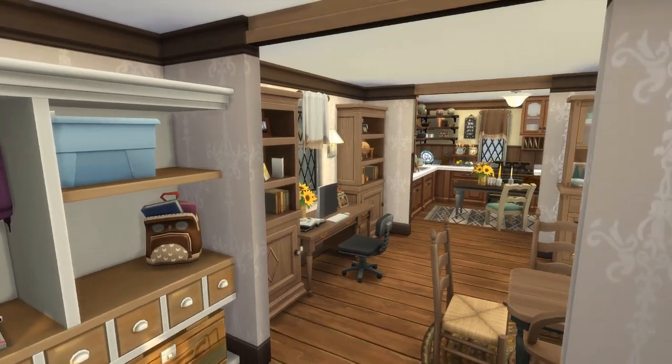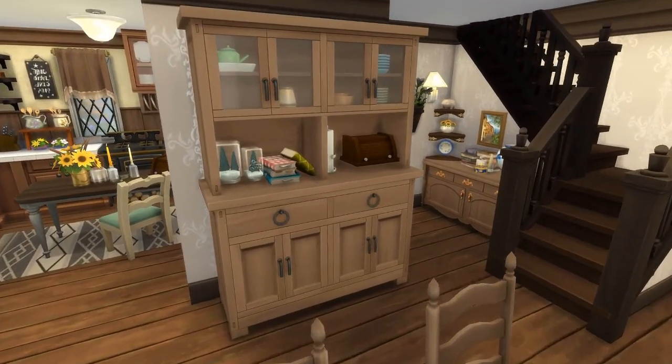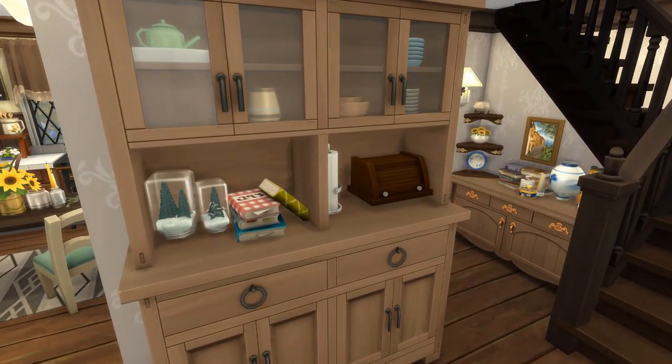I do imagine that this home, being so old, originally did not have electricity. I know that my little bread container is floating.